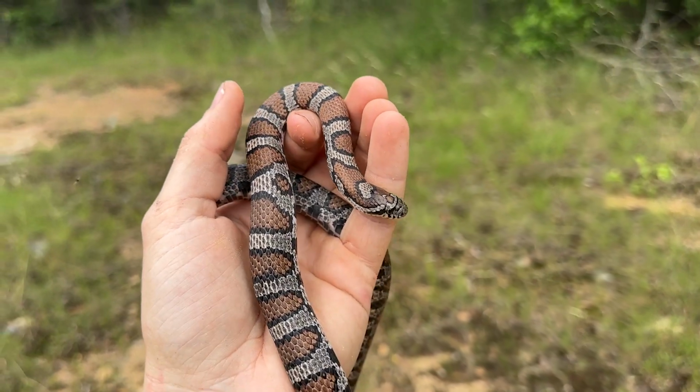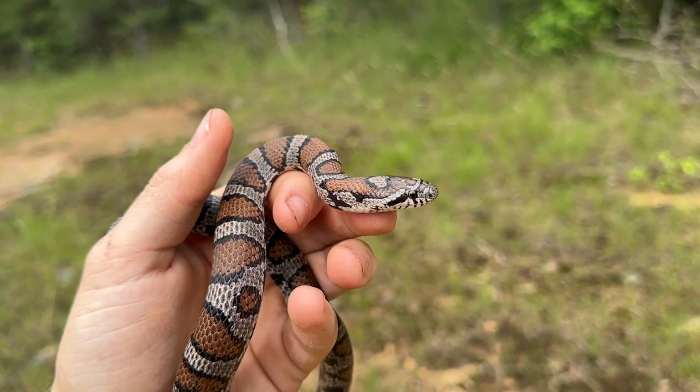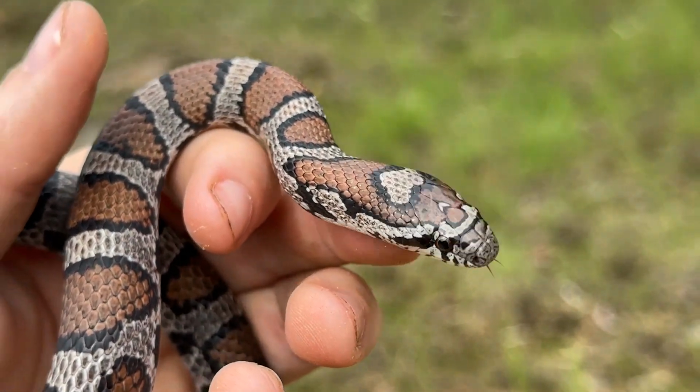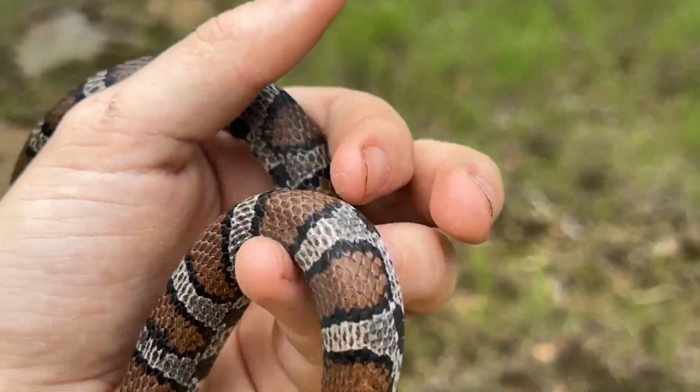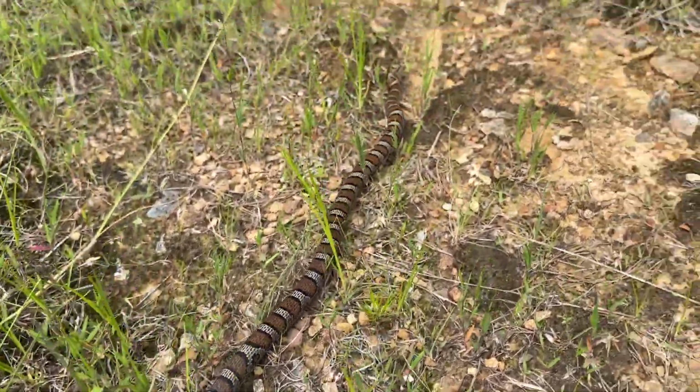And really, anytime you get a fresh shed one after finding a couple of deep in shed snakes, it's just such a satisfying thing to see those fresh, shiny scales pop after a couple of duds. So cool. We'll put this guy back and keep moving. Maybe we can get another one.